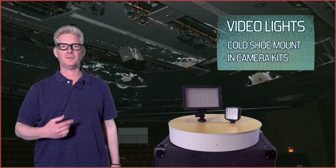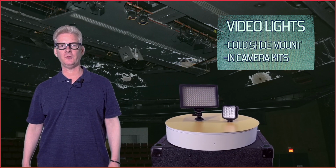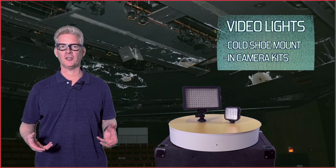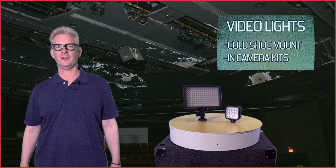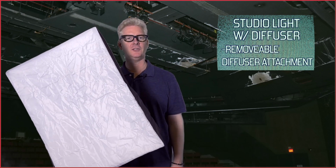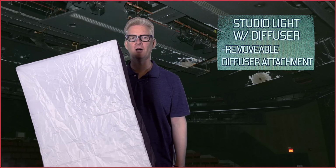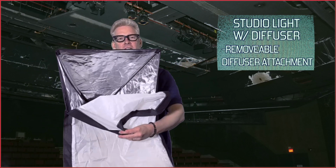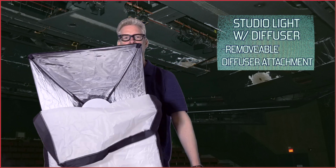Now we have our video lights that go in a cold shoe. We have ones for our Canon Rebel kits, our Nikon kits, and then a larger shoe light for our Lumix GH5 kits. Now we have our photo studio light with diffuser. It has 2 options, on and off. And you can see the light in there if you don't want the diffusing option.